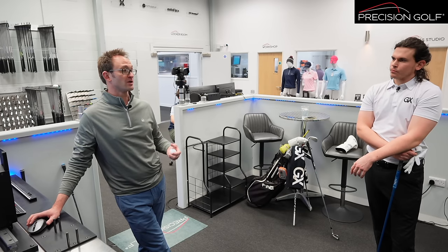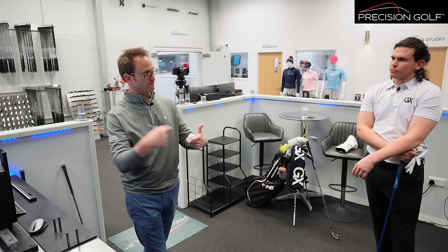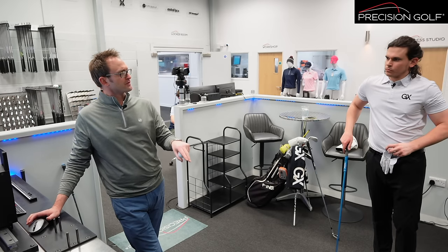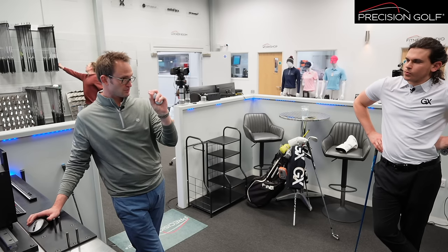But the TaylorMade heads are very good at managing spin, especially if you've got a little bit of a squeeze. The weight being further forward definitely keeps the spin down. More than other brands, they suit that, at a higher speed as well, and you're not trying to pop it up in the air.